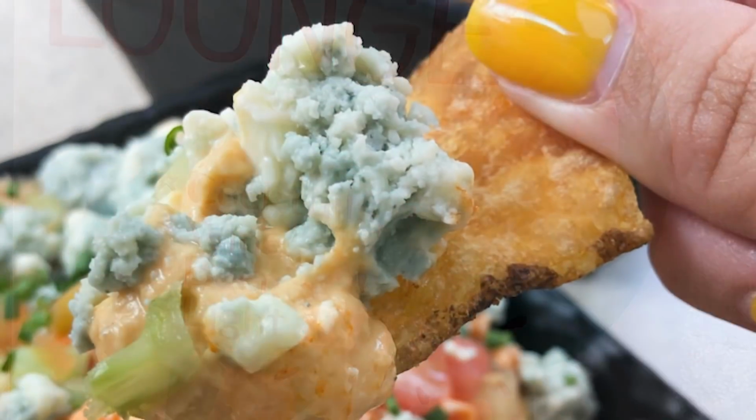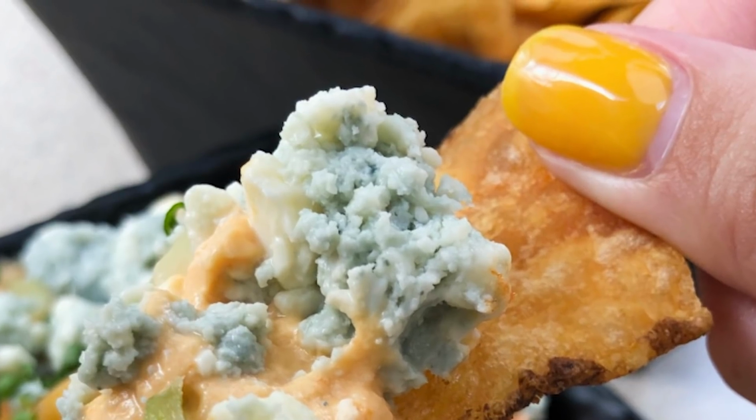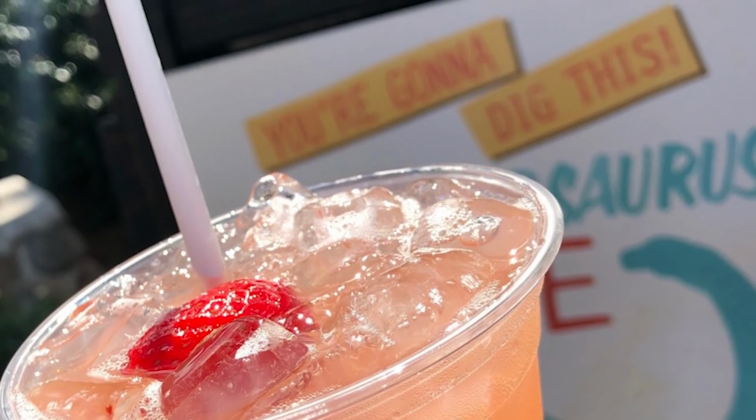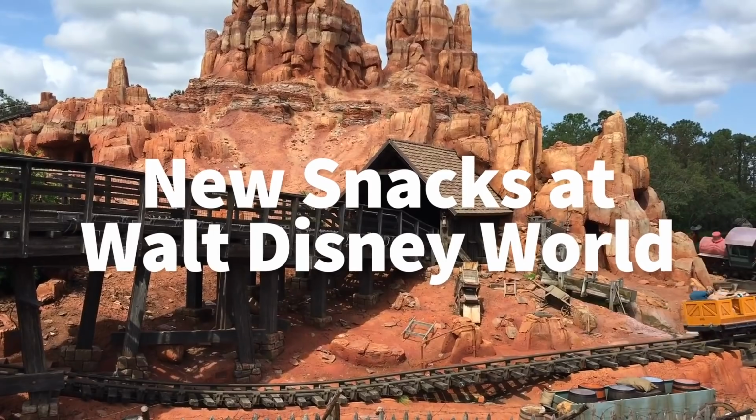So Restaurantosaurus Lounge is there in Dinoland. If you have to have a mediocre cocktail while you're in Dinoland, but otherwise head over to Nomad Lounge. Okay, so some new snack themes arrived at Walt Disney World this year.